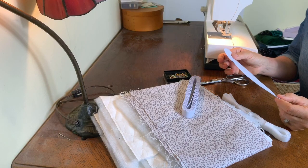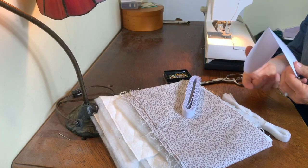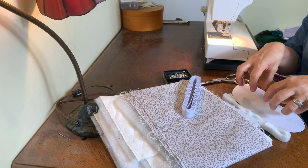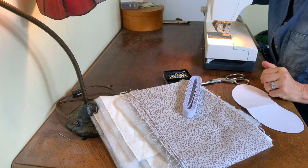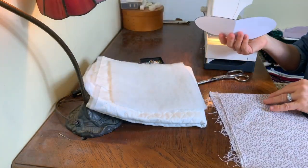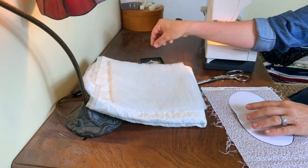What I like to do, just because I want it really even and symmetrical, is I actually folded it in half when I cut it so that it is very symmetrical. And the first thing I'll do is pin the pattern to the fabric. So I'm going to move these things out of the way because they just like to stick to each other. And obviously you need 2 pieces of fabric. I'm going to pin that right here.